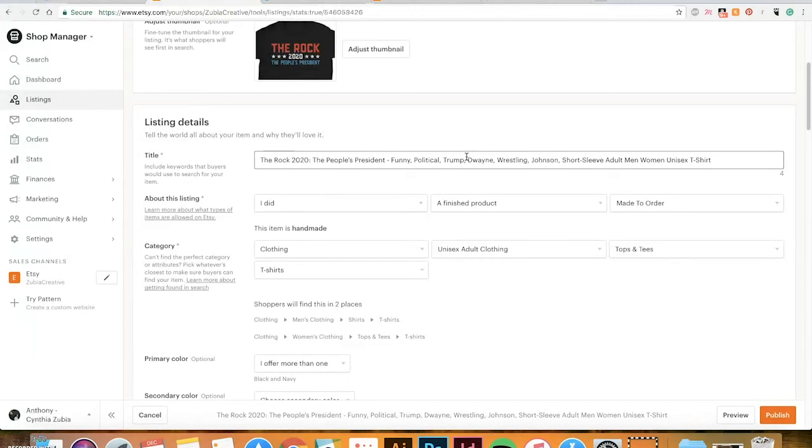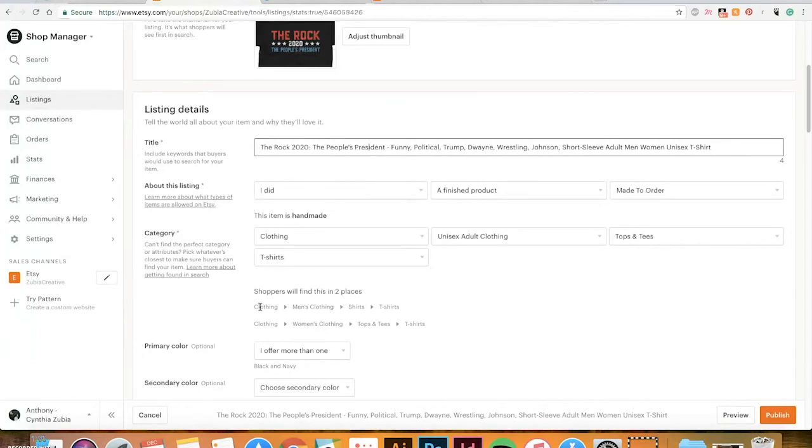So for the title, it gets a little tricky because I've heard different things about Etsy that you want to add as many tags as you can. And there's the character number here of how many you can have, and then separating them by commas. I think by default it just says short sleeve unisex shirt, but I made sure to add adult, men, women, unisex, so that it appeals to everybody. And what's helpful too is that Etsy automatically, if it's a unisex shirt, this shirt will appear in two places, which is helpful because Etsy has millions of buyers and customers in their marketplace. So, the more areas that your product lives on, the better, the easier it'll be seen. So right here, it's on men's clothing and women's clothing.